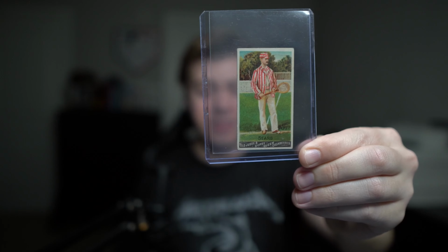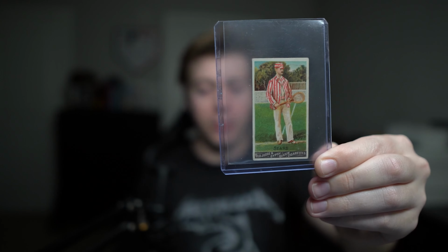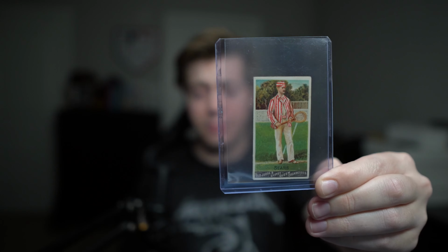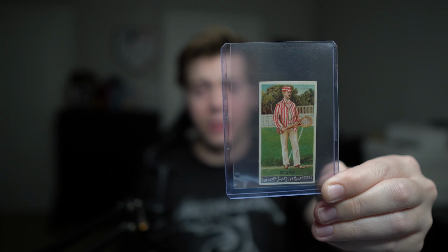Now, Goodwin Champions has a mixture of sports. People mainly know it for the baseball players, which are really, really expensive, but there's also tennis players in there. There's runners and also boxers. On the boxing side of things, I do have a John Sullivan, one of my favorite cards in my PC. But I was able to pick this one up raw at a really good price, and Sears is an early tennis legend.